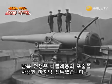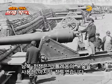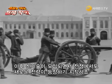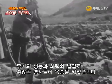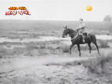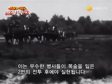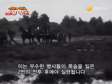The American Civil War was the last major conflict to employ Napoleonic tactics and methods of warfare. The introduction of new technology was turning armed conflict into something never seen before. The mechanization of weapons and increased firepower were obliterating the soldier on the field. New weapons required new tactics and new methodologies. Unfortunately, it would take 2 more conflicts and a great loss of life before these lessons were learned.